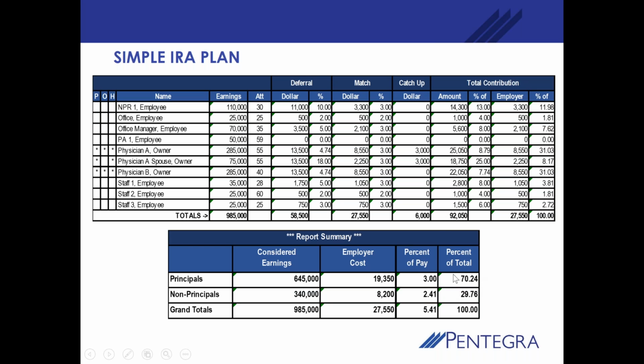various other totals. But if we come down here to the bottom, this is a good place to land on this screen, if you will, we see that our total match is $27,550. $8,200 of it is going to our non-owner group, or non-principals, as we're calling them, non-principals and principals, and $19,350 are going to our principals. That's 70.24% of our total. This report summary is going to become important as we start looking at the next iterations of this, because that's one way of measuring leverage of these various plans.